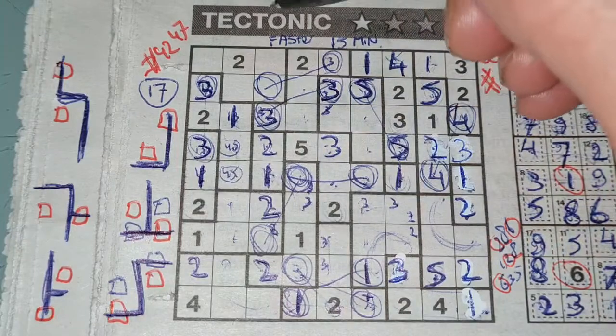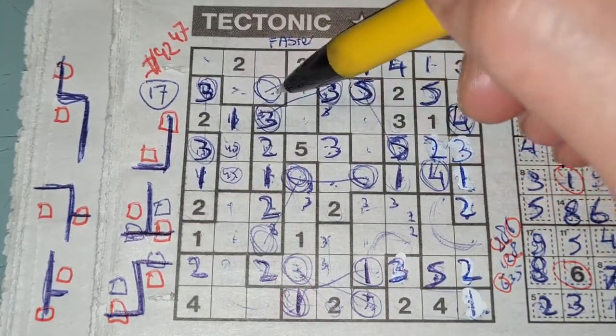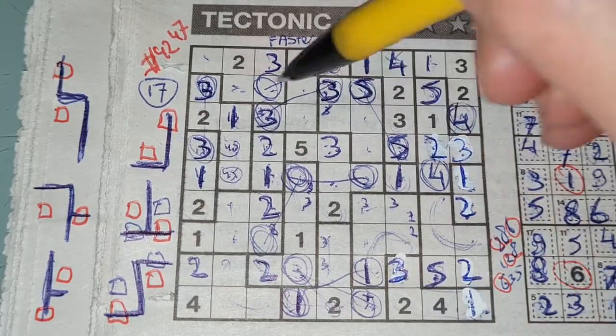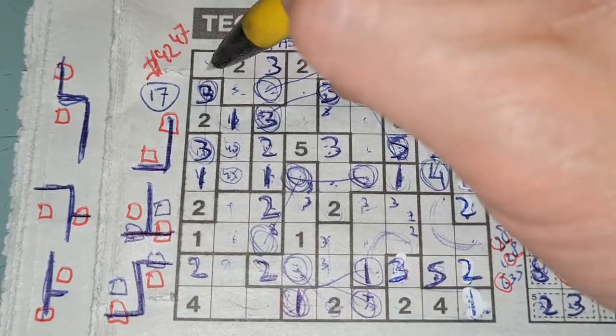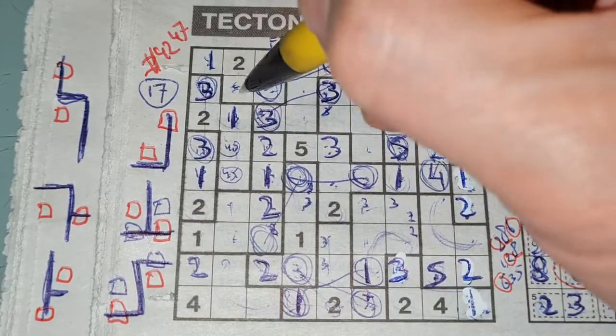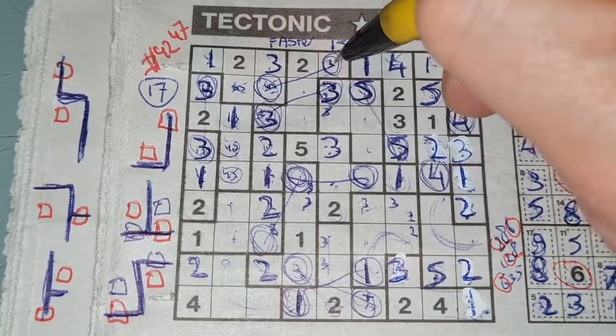4 and a 5, okay. These 2 boxes cannot be 3. Those 2 boxes cannot be 3, so 1 box left for the 3 should be there. These 2 boxes can be a 1, so 1 box left for the 1 should be here. 2 numbers left, the 4 and a 5. Well, this box is connected with that box, should be also 4 and a 5.